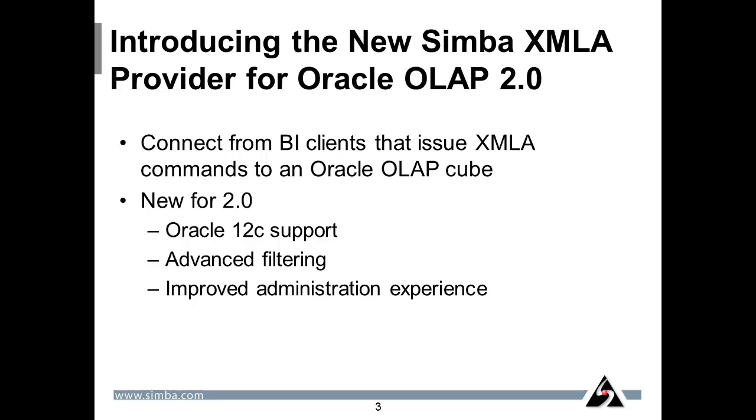We are deepening our partnership with Oracle, and we're very excited to share with you the release of Simba XMLA Provider for Oracle OLAP 2.0. The new Simba XMLA for Oracle enables users to connect from BI clients that issue XMLA commands to an Oracle OLAP cube. It directly connects familiar BI applications such as SAP BusinessObjects Analysis, Microstrategy, and IBM Cognos to an Oracle OLAP cube. We have a lot of great new features in our 2.0 release, including Oracle 12c support, advanced filtering, improved administration experience, and more.